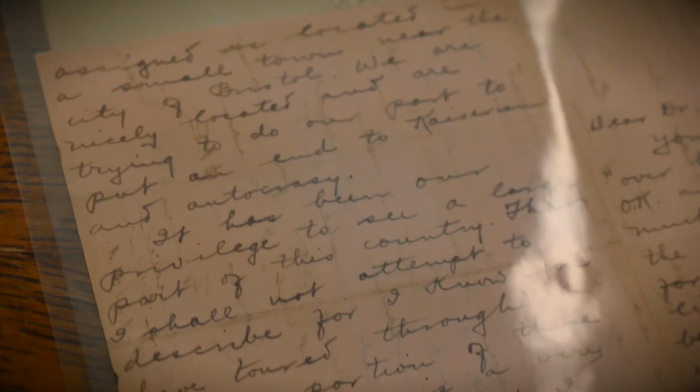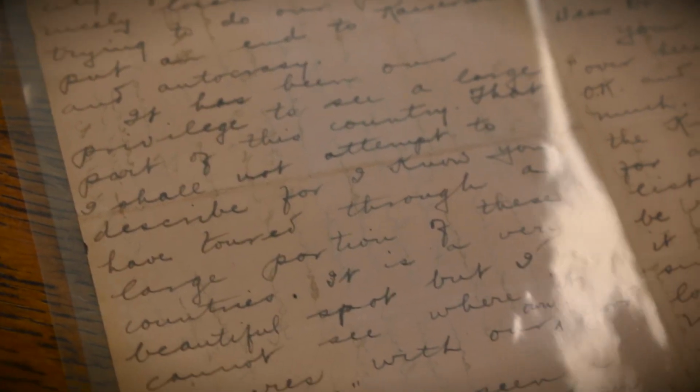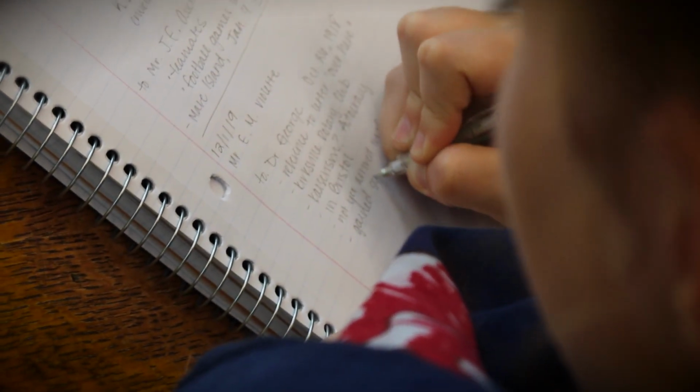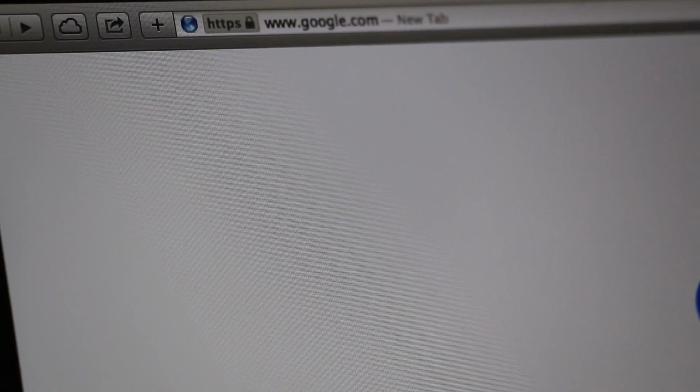So we scanned everything, and then we edited things, and then you upload it to the website, and you try and organize it as best you can. One of the hardest parts was going through the handwriting, which is very different than now, and people weren't always careful about spelling and punctuation. So it was a really interesting combination of archival work and using technology to create a website.